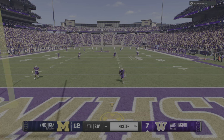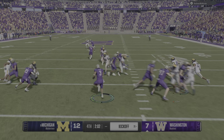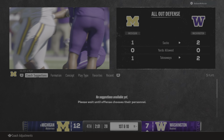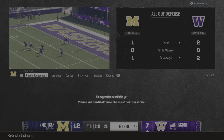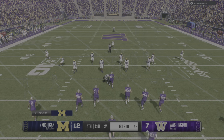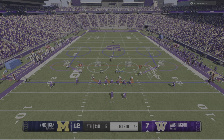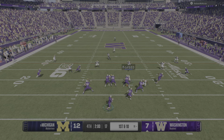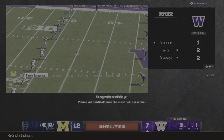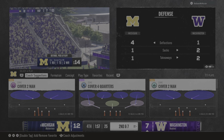Almost ready to kick it away after scoring the touchdown. Coming out with it, it's Williams. First down here with time for maybe one more play until the two-minute warning. They'll come out on this drive and let it rip. Just a short pass to the tight end. We've reached the two-minute warning, and the defense needs to come up with a stop to close this thing out.